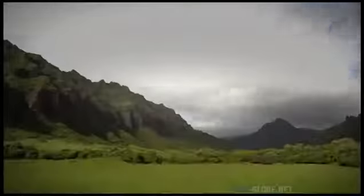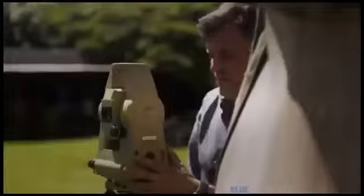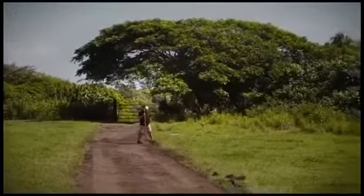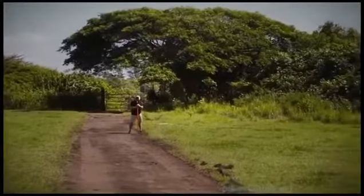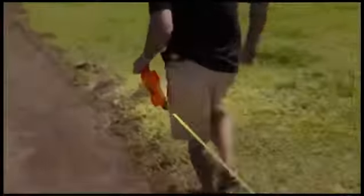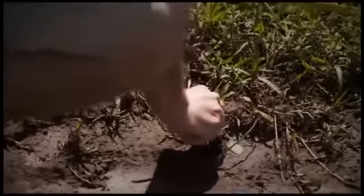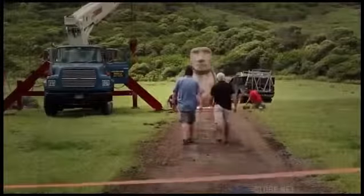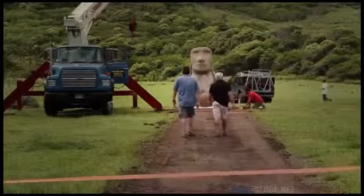It's 9 a.m. on the last day of the experiment. Okay. Just 8 hours left to figure out how to move a moai. Be optimistic. How about there? Hunt and Lippo decide to set a goal, marking a finish line at 50 yards. We've got this marked at 50 yards, 25 yards, and 10 yards. You know, it'd be great if we got it even parted that way.